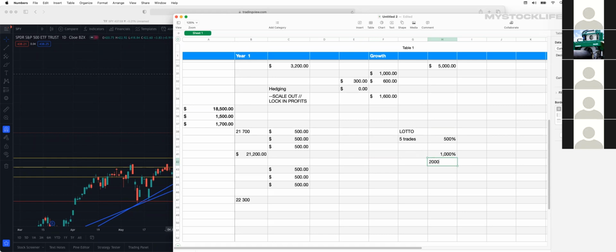Now I can lose maybe 5 lottos in a row. That's fine. I will still be left with, overall, the way I scaled it, I'll still be up on my lotto position sizing.